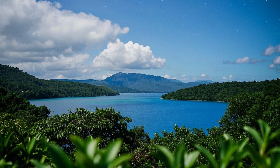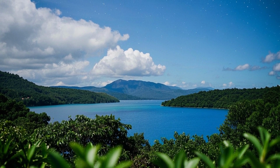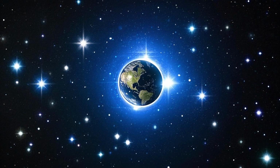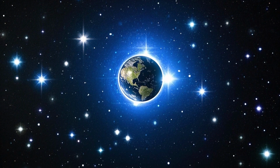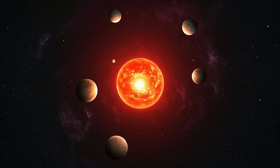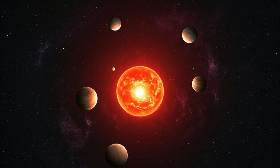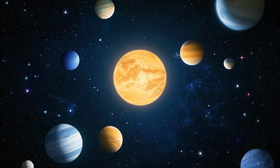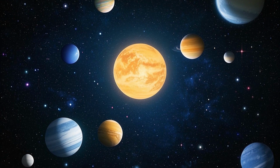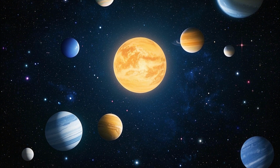Kepler-22b was one of the first planets discovered in the habitable zone of its star, possibly capable of supporting liquid water. Kepler-186f is a rocky Earth-sized planet that also orbits within its star's habitable zone. TRAPPIST-1 is a system with 7 Earth-sized planets, 3 of which are in the habitable zone and could host water. All 7 planets orbit a cool red dwarf star and are so close together that standing on one planet you could see the others in the sky.